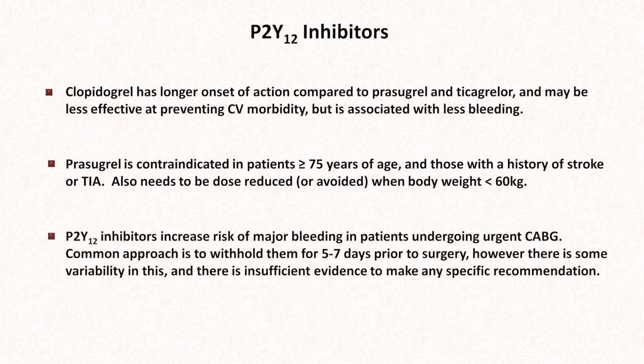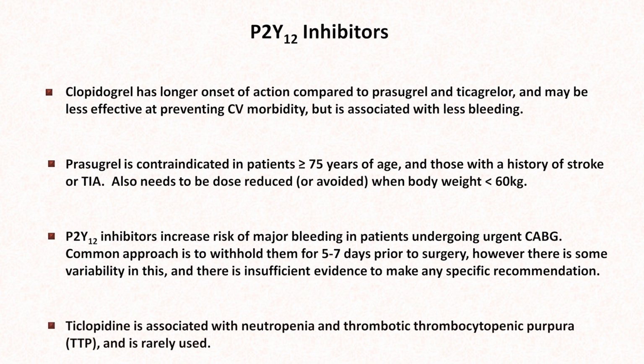The P2Y12 inhibitors increase the risk of major bleeding in patients undergoing urgent coronary artery bypass surgery. The common approach to this issue is to withhold the drug for 5 to 7 days prior to surgery. However, there is some variability in this practice, and there is insufficient evidence to make any specific recommendation. Finally, I mentioned earlier that ticlopidine is rarely used. That's because it's associated with neutropenia and a potentially fatal hematologic condition called thrombotic thrombocytopenic purpura, which I will discuss later in this series.